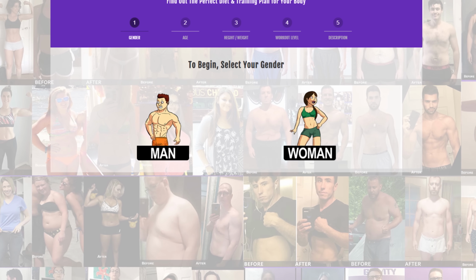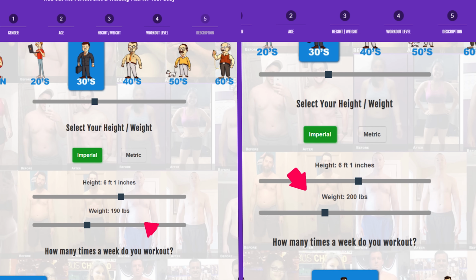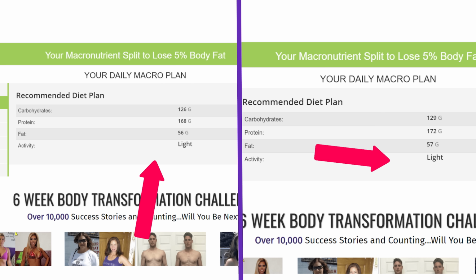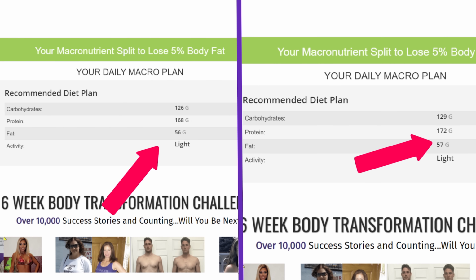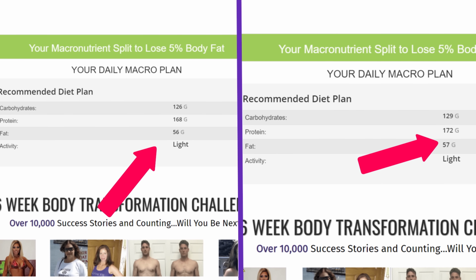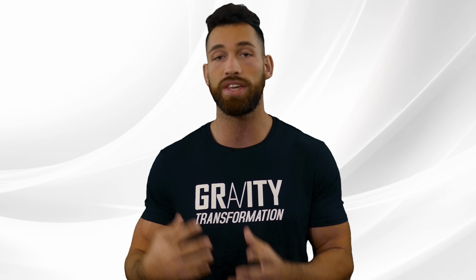You have to understand that if you use a macro calculator like the one on my website and you plug in 200 pounds versus 190 pounds, it'll give you 2 completely different diet recommendations for how many calories, carbs, fats, and proteins you should be eating per day to burn fat. That's because losing even 5 or 10 pounds will wind up costing your body significantly less calories as you go about your day.